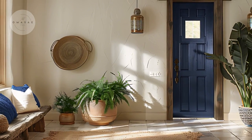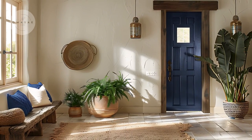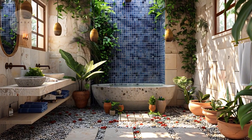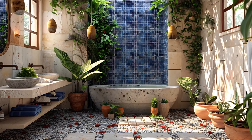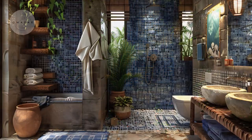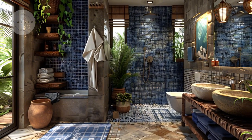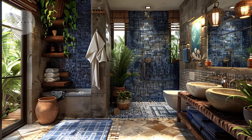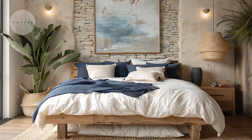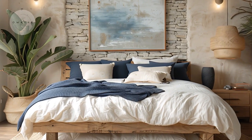In your home, consider using stone tiles for flooring in high traffic areas, such as entryways and kitchens. The natural variations in the stone create visual interest while providing a durable, easy to maintain surface. Stone's cool, earthy tones also contribute to a serene and understated elegance that aligns perfectly with Santorini's aesthetic.